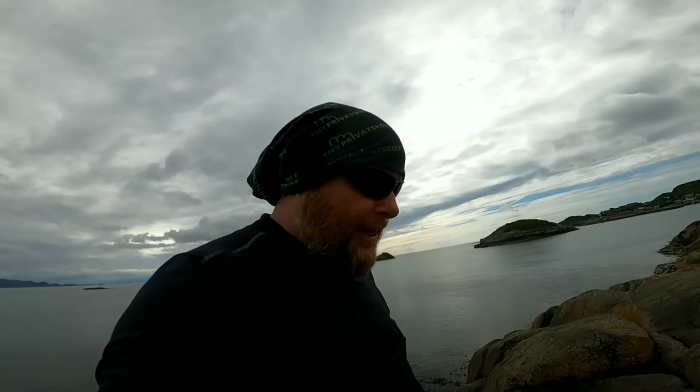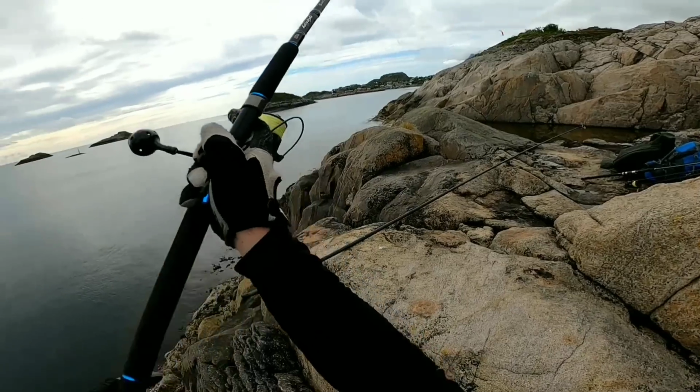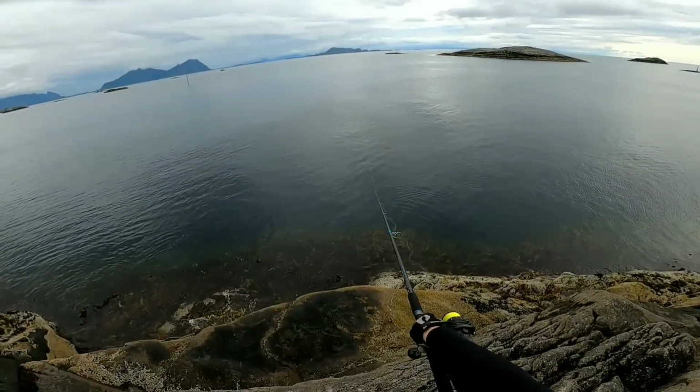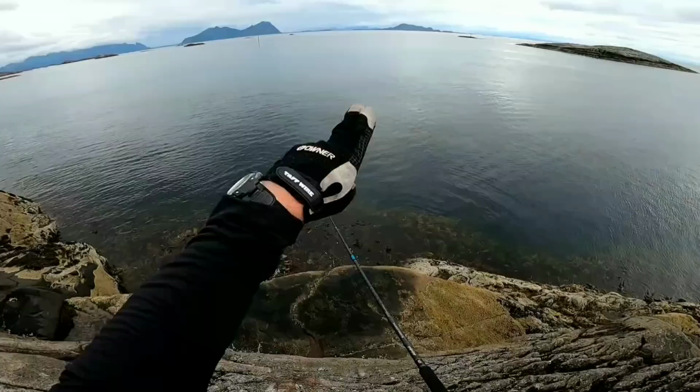Right, okay, I'm going to start with the light setup again, and the rich guys can watch me from their balcony as I catch my dinner, and they're having escargot and beluga caviar and such delicacies. I want cod and potatoes. So here we go. Right. Down it goes. If it catches Billy, lunch and dinner, nobody knows.